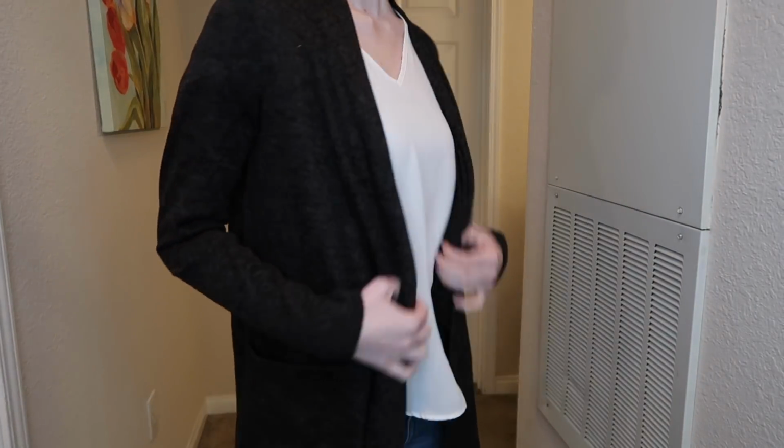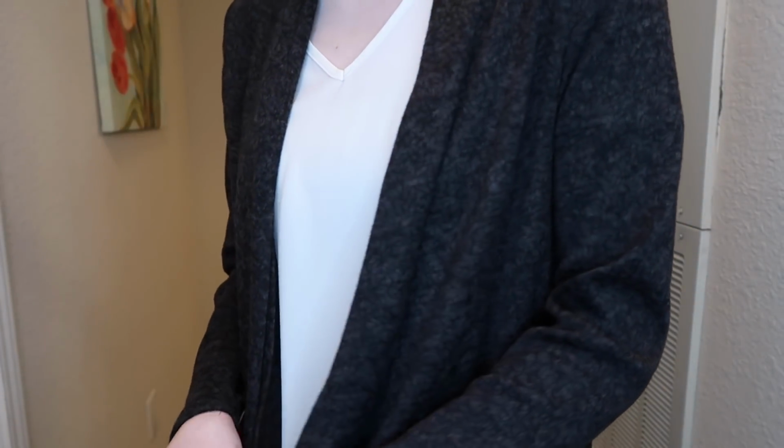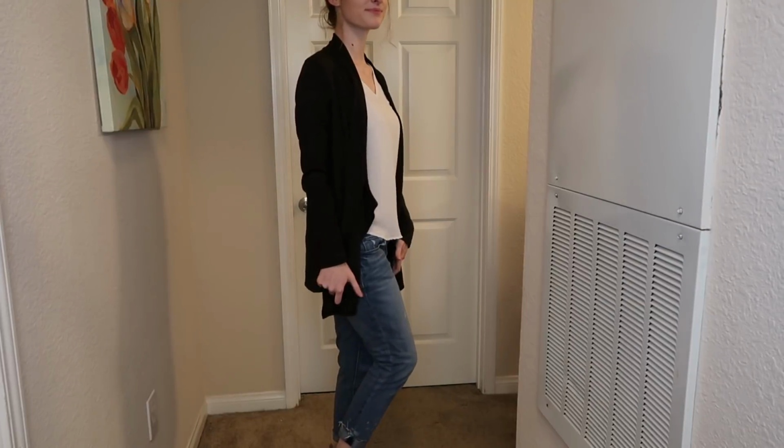Although I really like this black cardigan, it's just super similar to ones that I have. So if I'm not going to keep everything in the box, I'm probably not going to keep this one. I do like it, but it's just something I don't need.